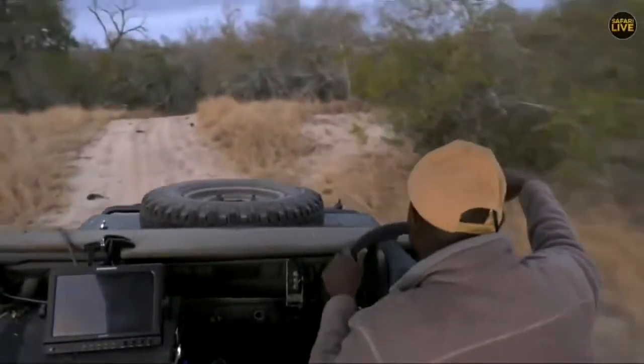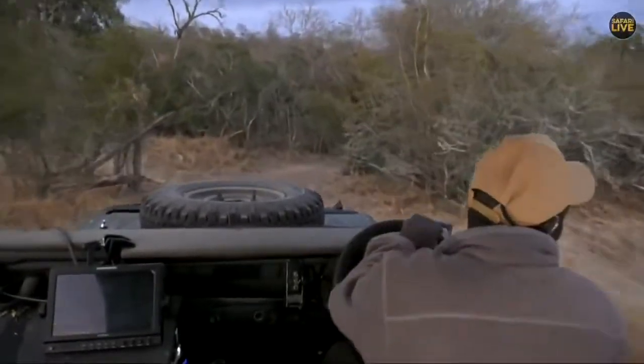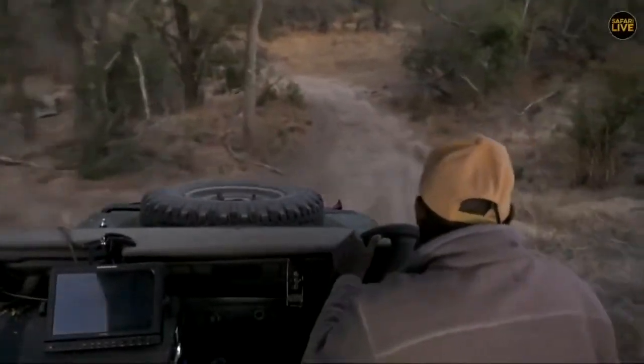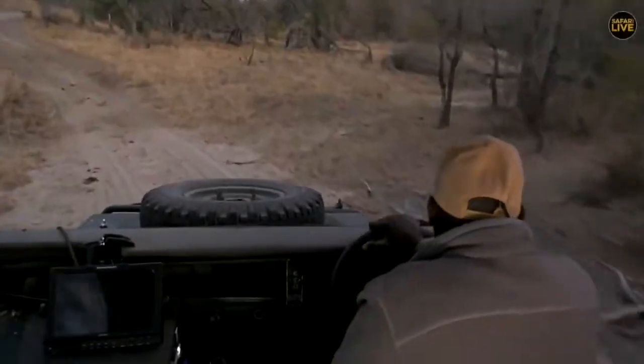So maybe somewhere in this area is where he's going to come out. Yeah, I am now just going down the drainage line, and here is where I am hoping to meet him. Let me just try and come out somewhere here.